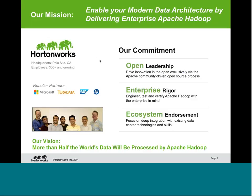For those who are less familiar with Hortonworks, we were founded in July 2011 with 25 or so of the engineers and architects who were at Yahoo working on Hadoop and operating Hadoop at scale across massive clusters. Since then, we've grown over 10x, so we're about 300 employees and counting, with 250 plus customers. It's been an exciting ride since the beginning, and this Hadoop market is only accelerating.